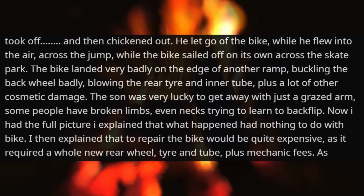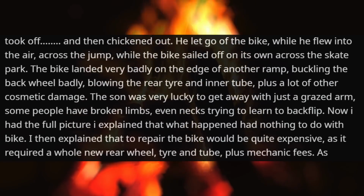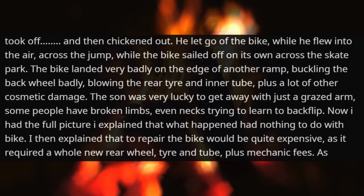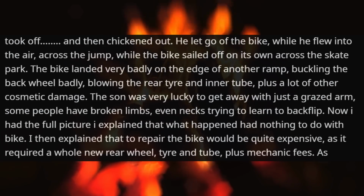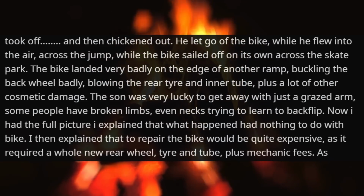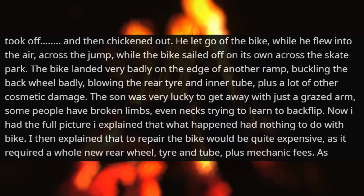The bike landed very badly on the edge of another ramp, buckling the back wheel badly, blowing the rear tire and inner tube, plus a lot of other cosmetic damage. This kid was lucky to get away with just a grazed arm. Some people have broken limbs or even broken necks trying to learn to backflip. So now I had the full picture.